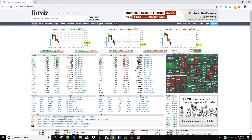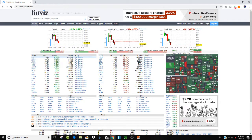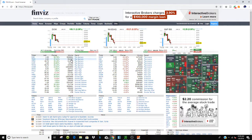Alright, so in this little box right here, we have all the active gainers on the day. As you guys can see, RHE is going up more than 46%. It is the top gainer of the day. But as you can see, it just jumped again. Now it is up 50%, and TMDI is killing it, up 47%. So as you guys can see, it's a very, very cool tool.